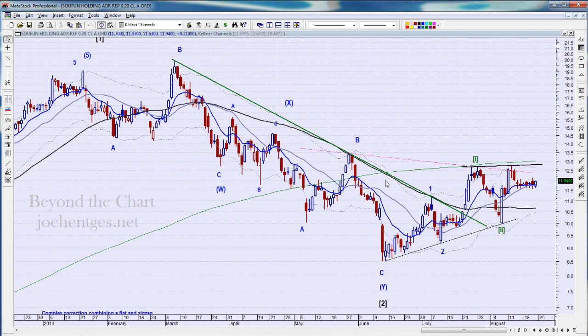And so now we could be doing sideways chop. That's very possible. But right now, I'm going to be looking for a move again up, for it to start to go here a little bit and then get an entry. And there's a couple of things that are going on in addition to the wave look and just looking at the stock and the way it's trading. And let me show you that.